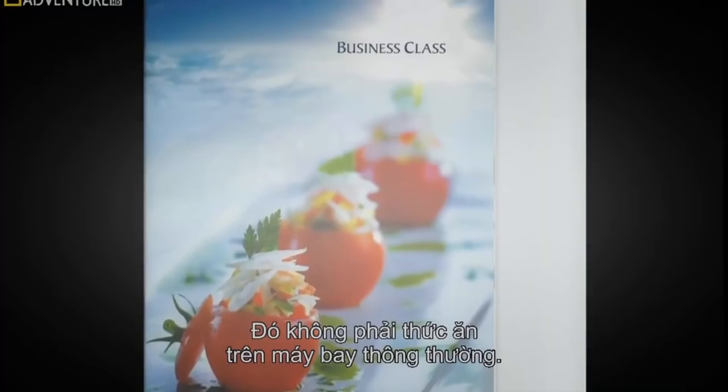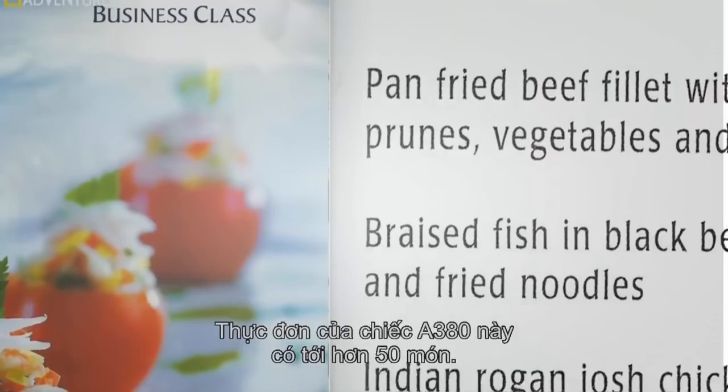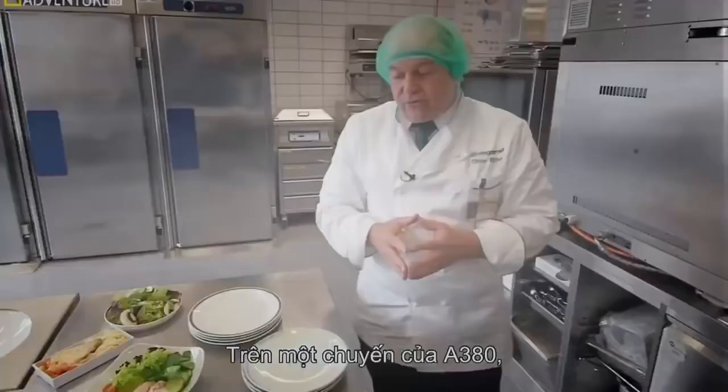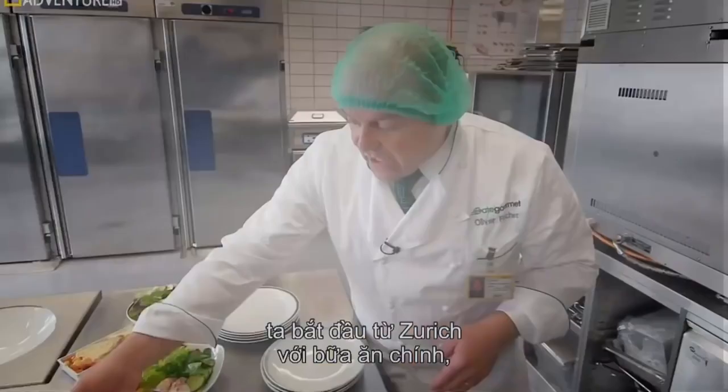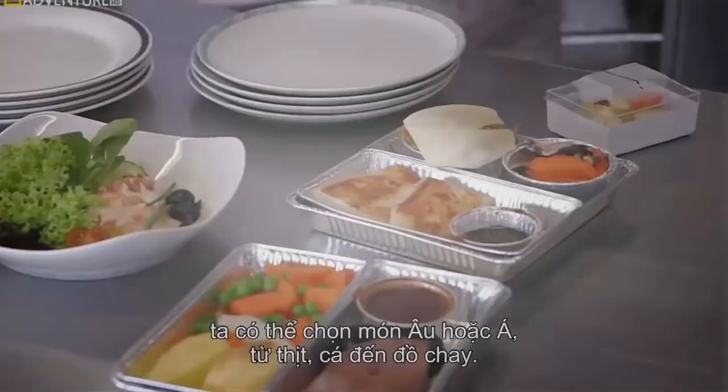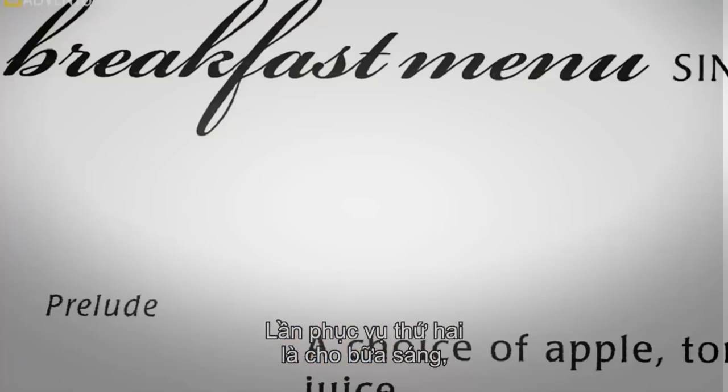Certainly not your average airline grub. There are over 50 menu choices on this A380 flight. If you look at an A380, we start at the moment here in Zurich with a main course that you can choose from, Asian and Western, meat or fish or vegetarian. Then you have a second service where you have the breakfast, a huge variety of hot and cold breakfast.